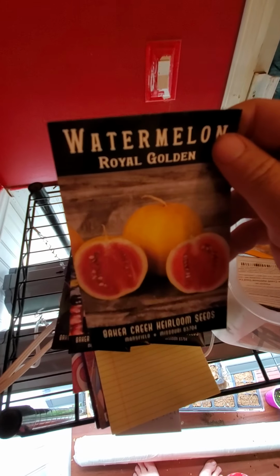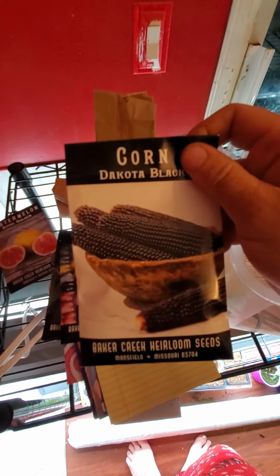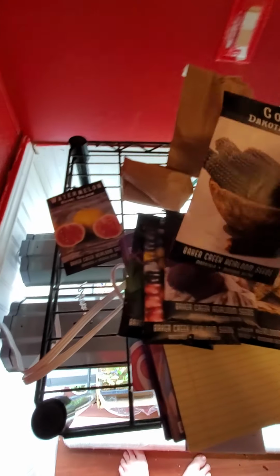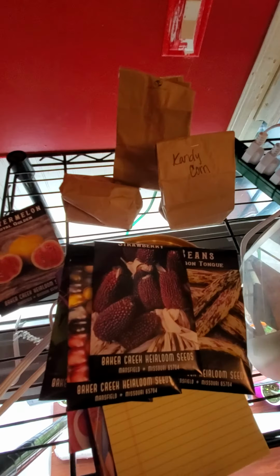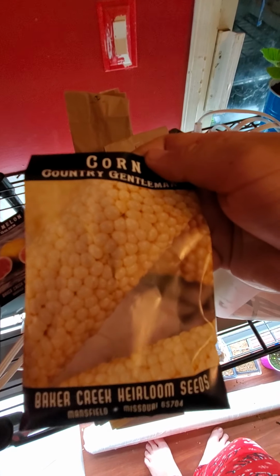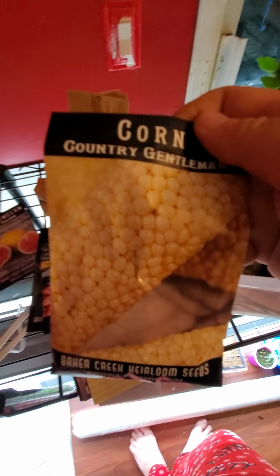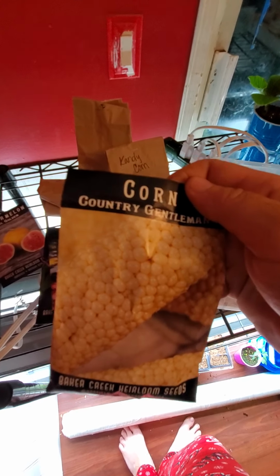So, Royal Golden watermelons. Look at that. They're like really pretty though. Like a yellow. And then you've got our black corn. Which this is a popcorn actually. And then our last corn is called Country Gentleman. And it is basically a sweet corn. But look at how crazy it kernels up. Stoney says it's a weirdo corn because you can't eat it right.